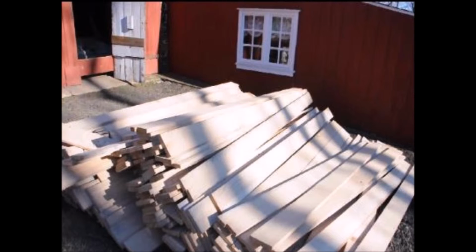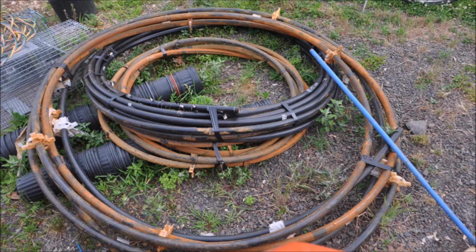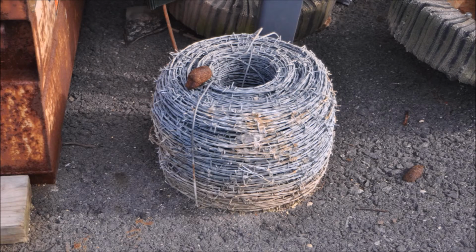Lumber, an old anvil, well piping, and fence materials such as barbed wire and locust and cedar fence posts.